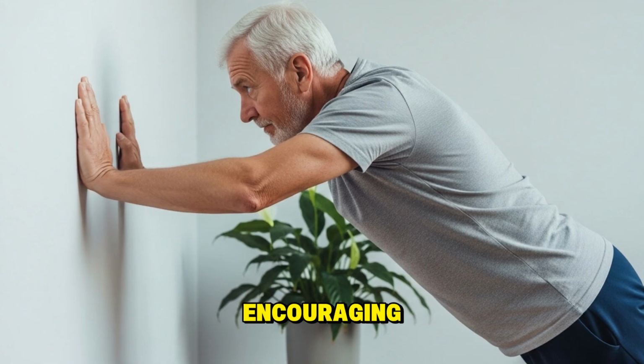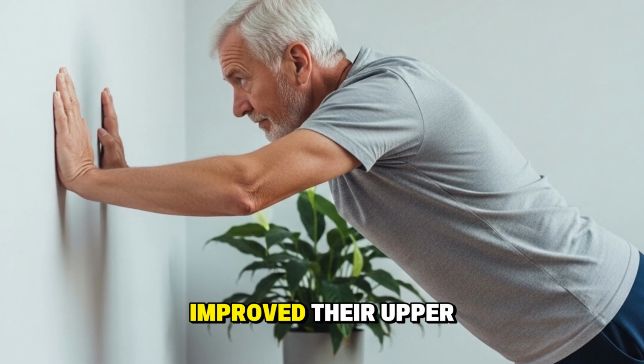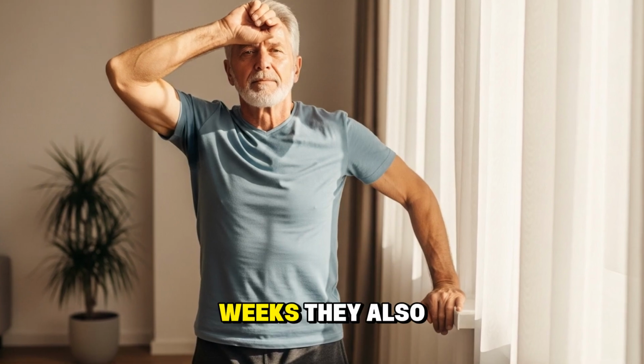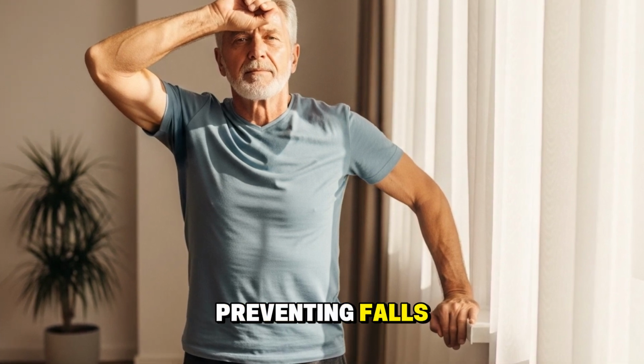And here's something encouraging. Research has shown that seniors who practiced wall push-ups just a few times per week improved their upper body strength by more than 30% in only 8 weeks. They also showed faster reaction times, which is one of the most important factors in preventing falls.